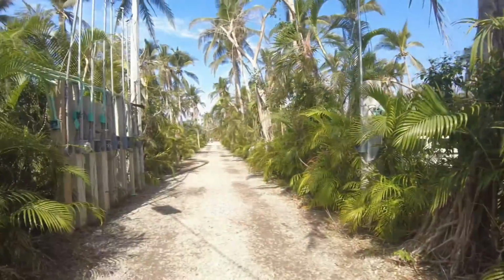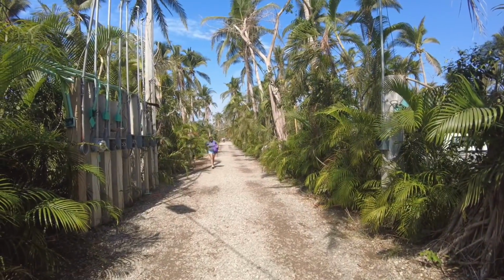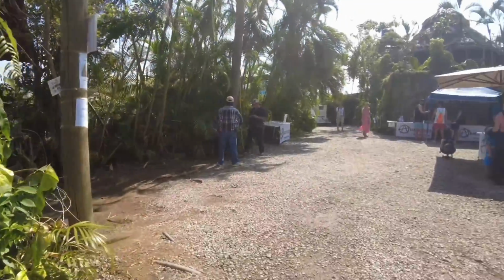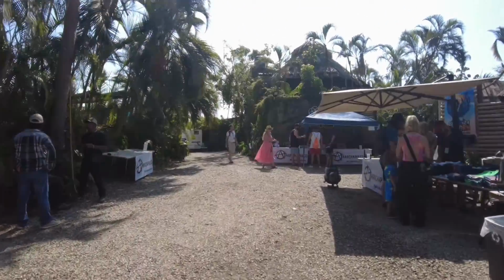First, I will show you the entranceway. Oops. I don't quite know how to use this without the selfie stick, but there's the walkway, and I'm just going to turn around and start walking.